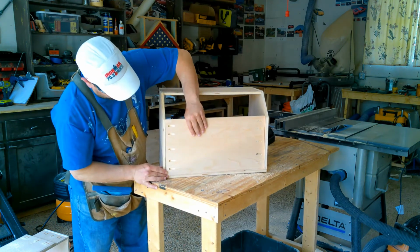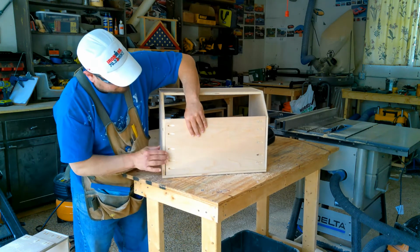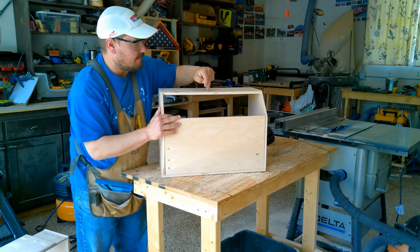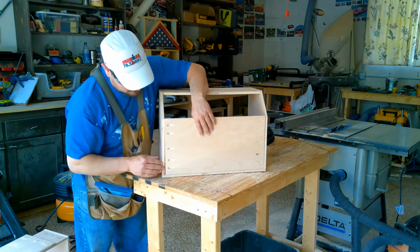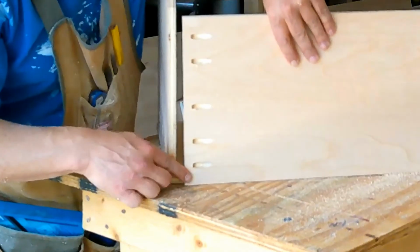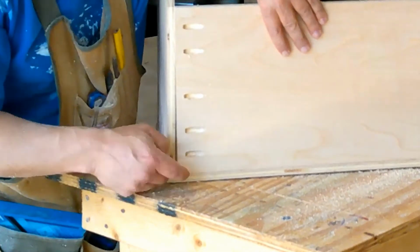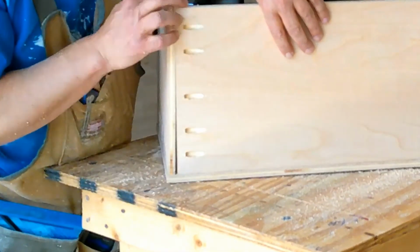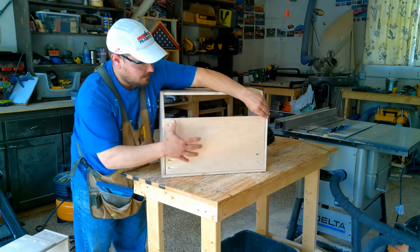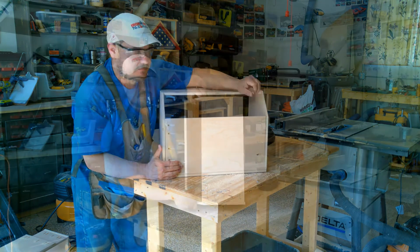And what I mean by you want to make sure that this fits inside is you're taking the inside measurement, which again is the same as the top measurement, 19 inches in this case. But then you're also measuring not from here, but from here, the top of the bottom portion of your cabinet carcass. And it fits right in there. So I'm going to go ahead and attach these, and then we'll get to this final piece.